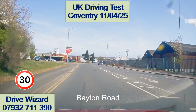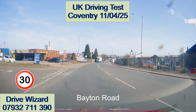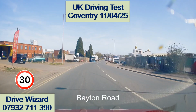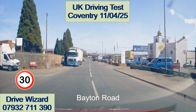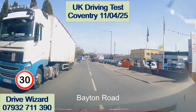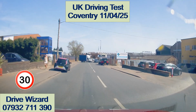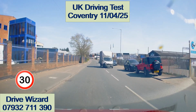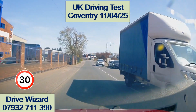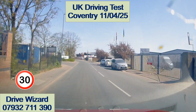Now, it's important here in Bayton Road, when you come back in, we know there's lots of lorries manoeuvring about normally, don't we? This is a Friday afternoon, so perhaps not so many lorries manoeuvring about. There is one. There you go. Box van just moving out. And he's just going to hold back a little bit. He's going to give the box van time to get out of the way, and then he's going to carry on. That is, again, brilliant. Well done there, James. Well done, matey.